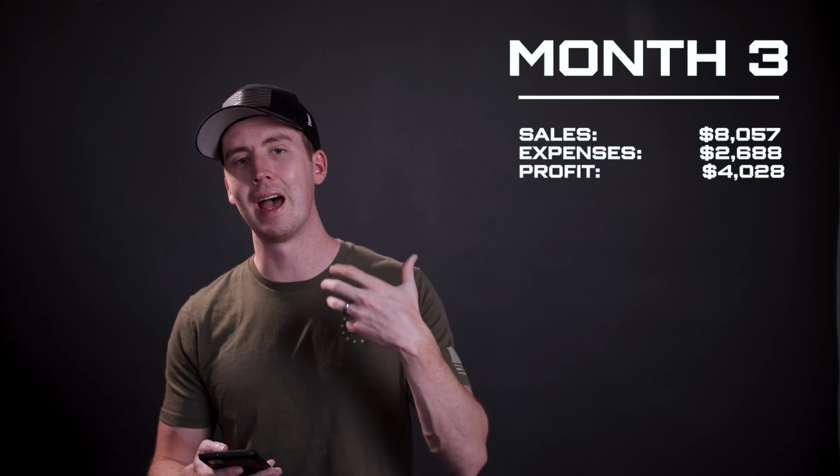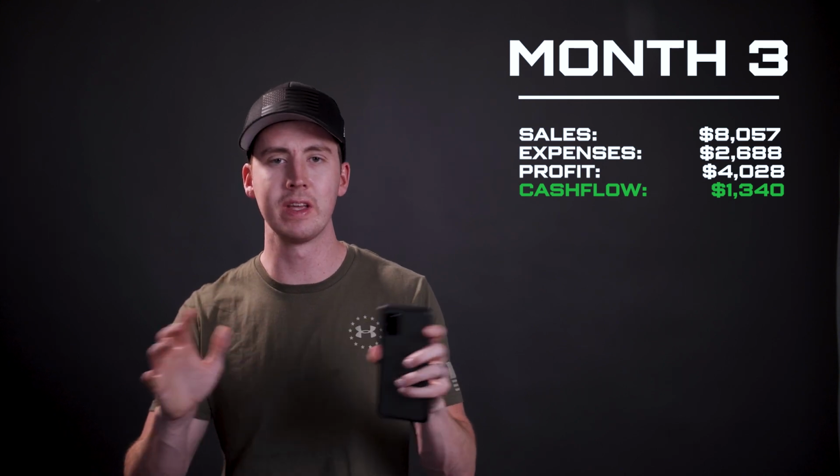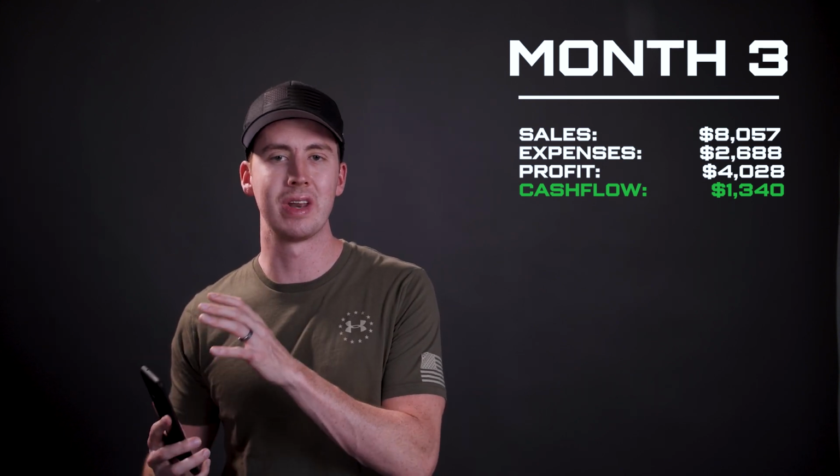Total expenses for the whole 90 days was $2,688, and then total profit for this period was $4,028, and that leaves a positive cash flow of $1,340. Now again, all these books are still going to keep selling for about the next year. Only about half the books I'd listed had actually sold by this point, and the rest are going to still sell over the next year or so.